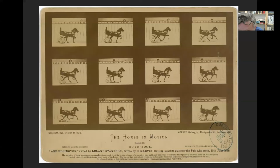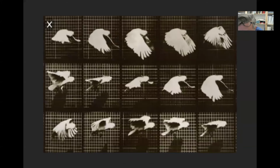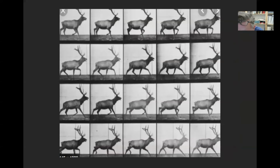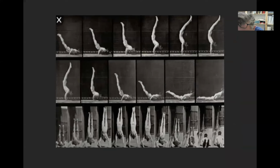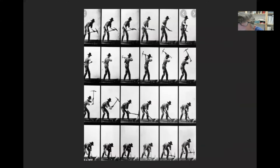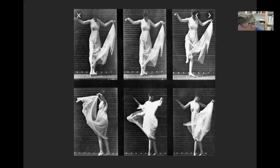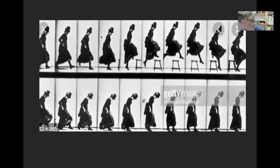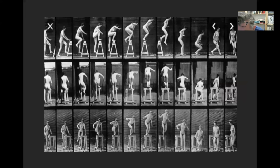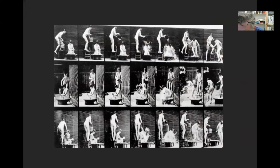And this is a shot of a buggy and birds in motion. But they would also photograph camels running, cats running, deer, people doing various exercises from multiple angles. Swinging a pick, sword fighting, pig, a woman dancing with a long gauzy dress, a woman jumping over a stool, down a flight of stairs, picking up a child, dumping water on a bathing woman.